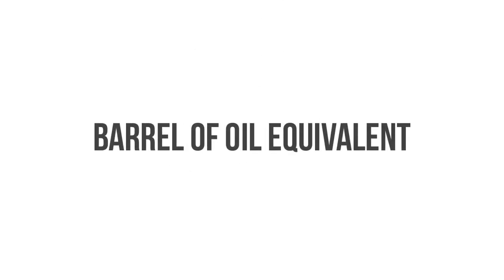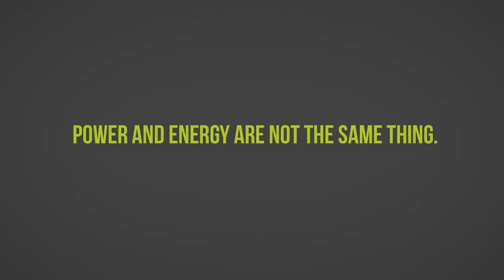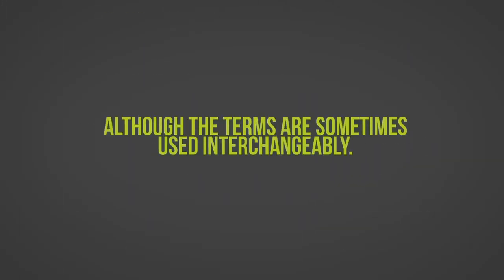Another measure of energy that you may have heard is a BOE, or barrel of oil equivalent. This is the energy contained in 1 barrel of oil. Power and energy are not the same thing, although the terms are sometimes used interchangeably.